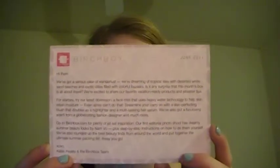This first thing you get is the card that just kind of describes everything. Then on the back, it tells you what you got, a short description, how much the full size is, and how big the full size is, so you can compare your sample to the full size.